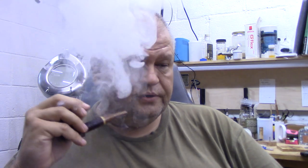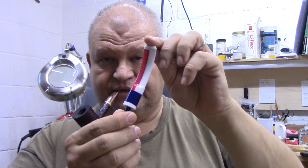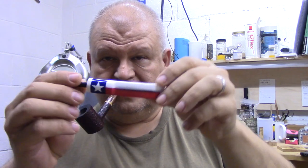The other pipe I'm working on right now is a meerschaum for my friend Mel. And this meerschaum, I don't have the mirror out, but I'll show you the stem. Really beautiful meerschaum pipe, and it's got this rather nice acrylic stem. As you can see, it's multicolored.